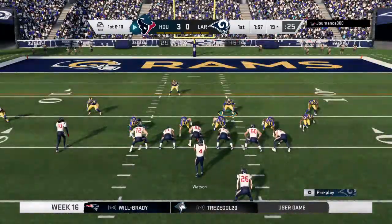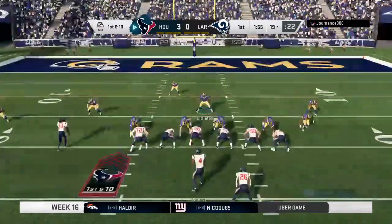50 set, 19! I can't believe they let you play. I can't believe they even let you play.